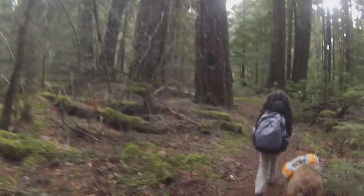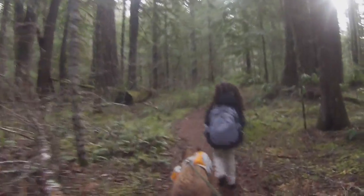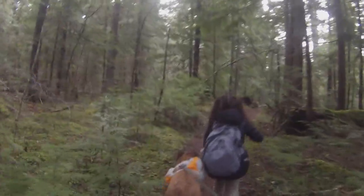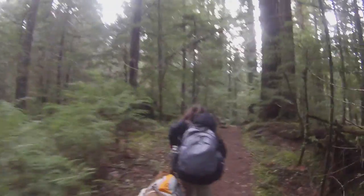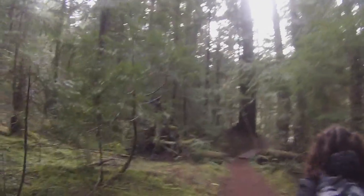Yeah, it's gonna be probably kind of soupy and muddy because it's that time of year. It's the winter thaw. What's the winter thaw? When everything melts. I love this, how they have all these little bridges.